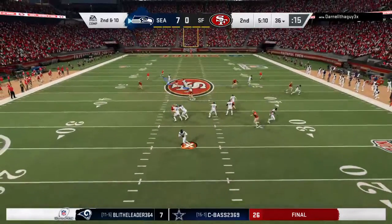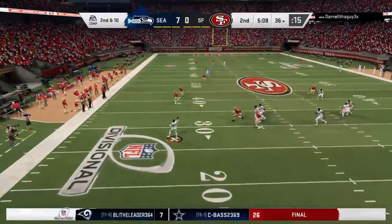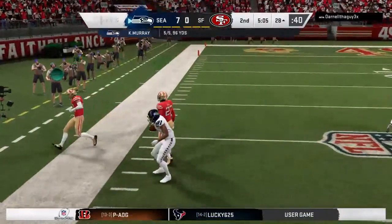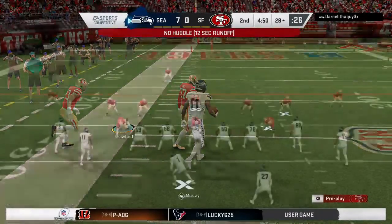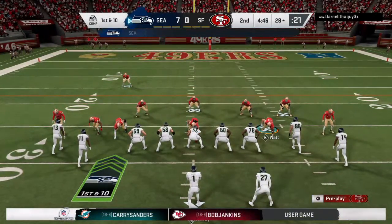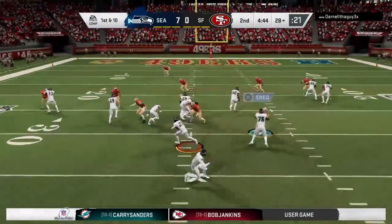Now Murray throwing on 2nd down. Forced out to his left. Now he'll let it go on the run. And that's caught inside the 30. 36 yards on the play. So now then, the big play has him all the way inside the 30, 1st and 10.